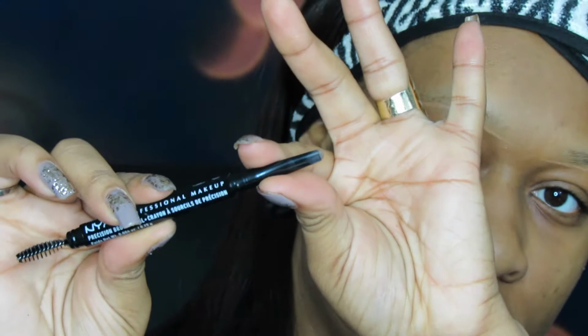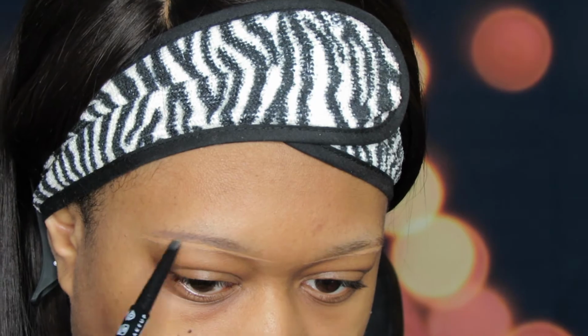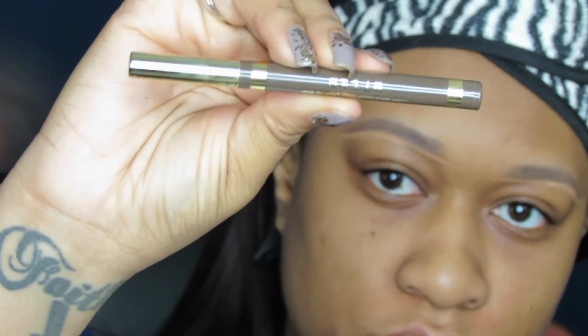Next up, we're going to go in with that NYX brush, but first we're going to brush up any sparse hairs that may be out of place. Get them back in line. But anyway, we're just going to fill in what should be there. So not too dark, not too light, but just give it the shape that you want.